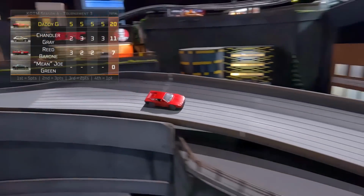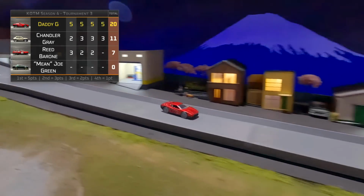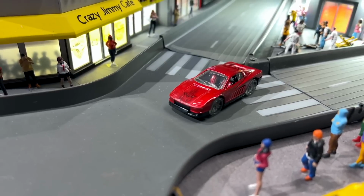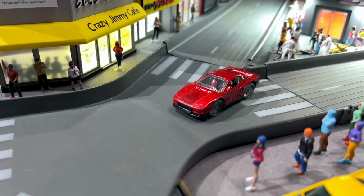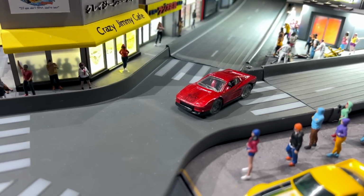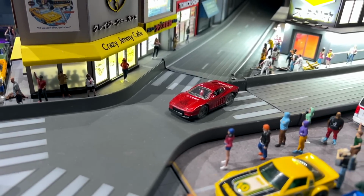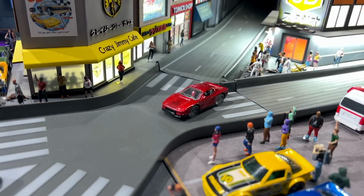Sure, anyone can win a race. Anyone can win all 4 races in a row. That's demonstrably untrue. But to go through 4 races and not even know what the finish line looks like, that is an achievement right there. What you just said is ridiculous. We've got more racing coming up after the break. We'll be right back after this.